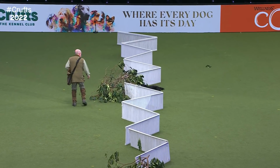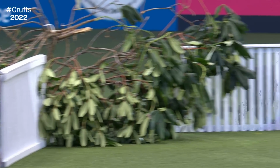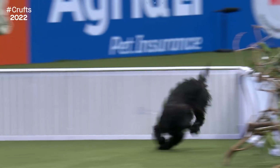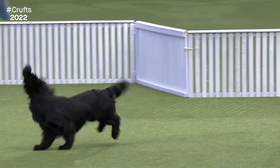He's off hunting again. And when you're hunting down a fence line, it's great for them. It just gets them used to jumping. You don't have to tell them to get over. They're quite confident in jumping all the time, and she really seems to enjoy it as well.